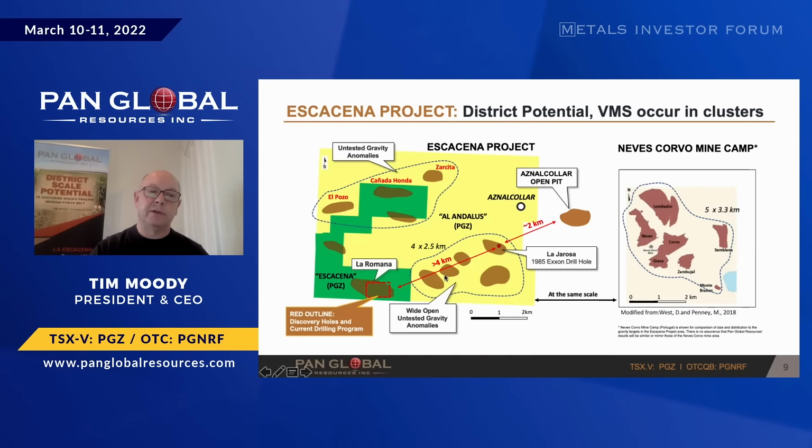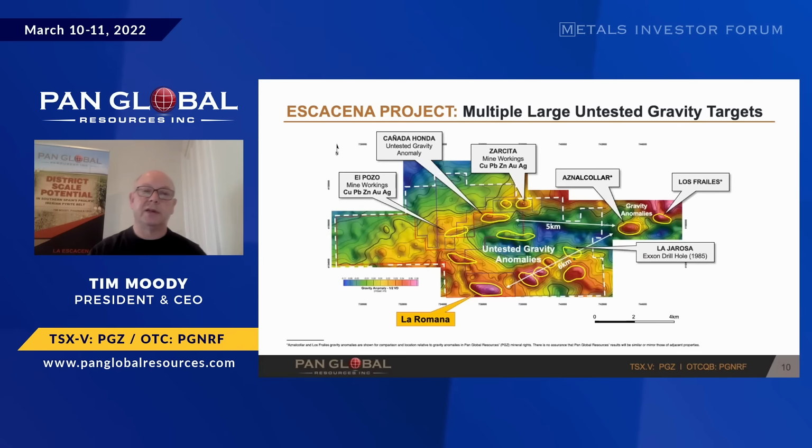So just stepping back, all the focus until recently has been on the Laramana area, the new discovery that we've made. But these types of deposits typically occur in clusters, and we've got at least a dozen or so other targets in the surrounding area that are largely unexplored, untested. And just for comparison, here's a picture of the Neves Corvo mine camp, which has 7 different ore bodies. This is at the same scale. It's about a 300 million tonne ore body, very hot, copper-rich deposit with some tin. Not to say we'll find the same, but certainly I think we've got every prospect here of making additional discoveries in this area, and that's what we're focusing on a lot of our work this year.